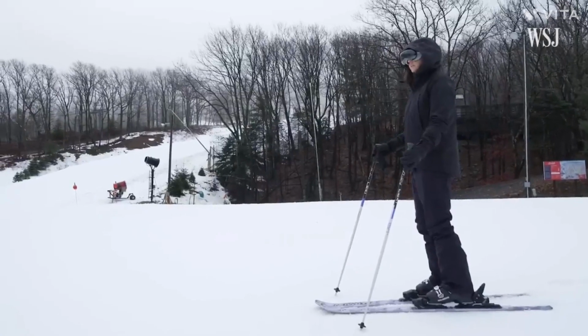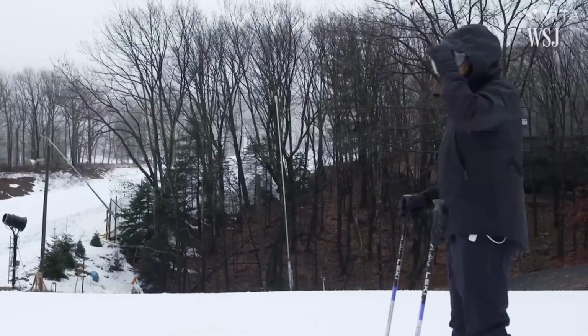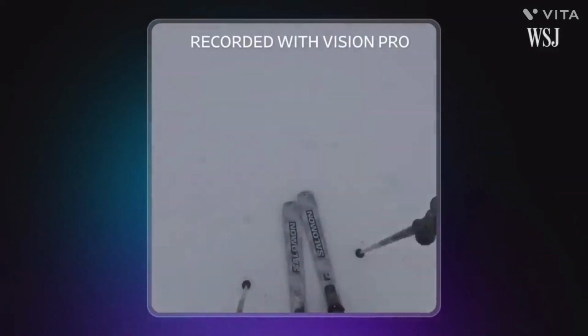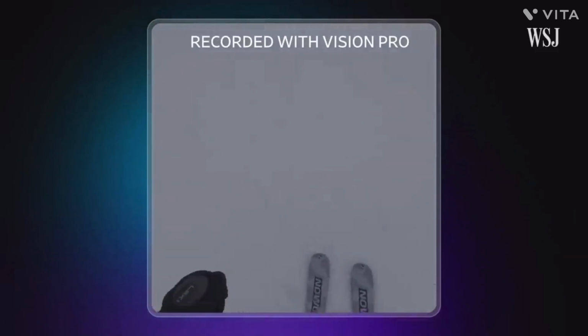Siri, record spatial video. Nope, you gotta press the button. Poles on. Gloves on. Here we go.